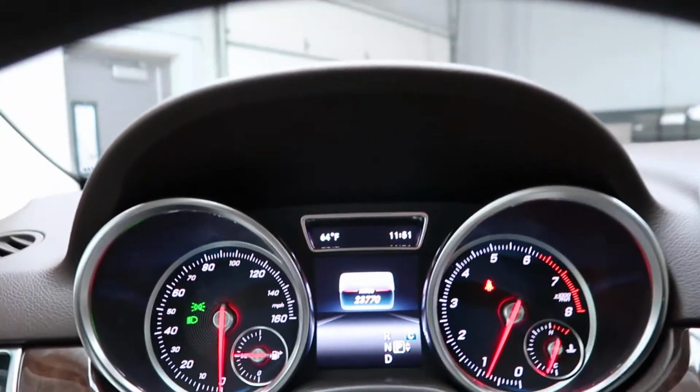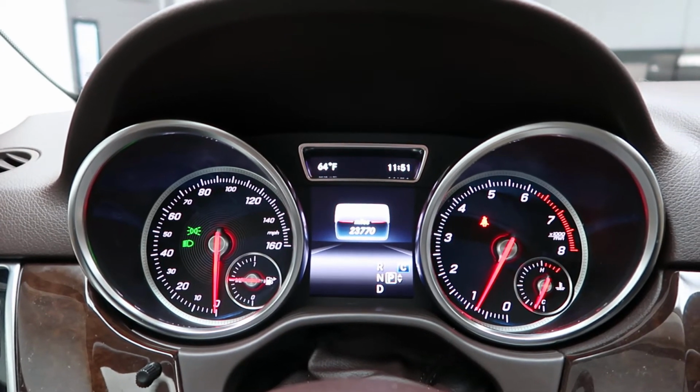This GLE has 23,770 miles, Carfax and service records available online.